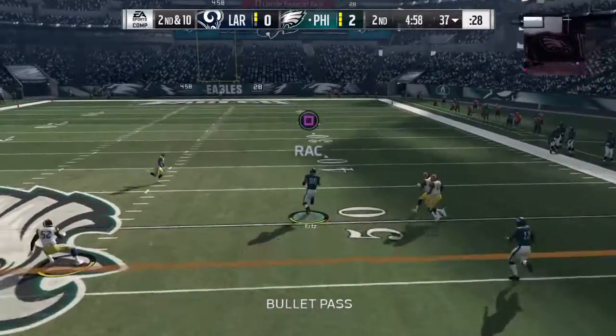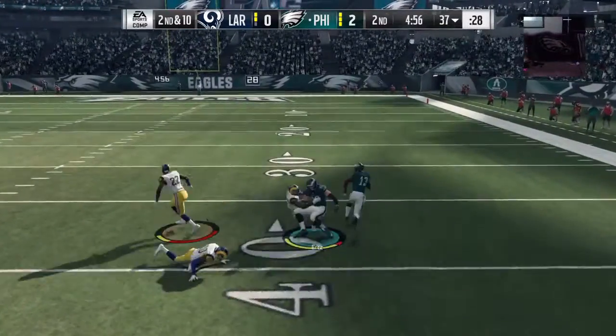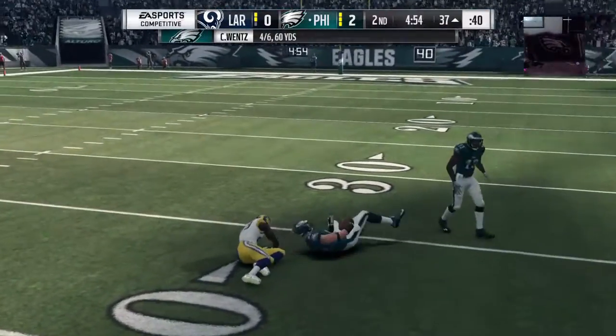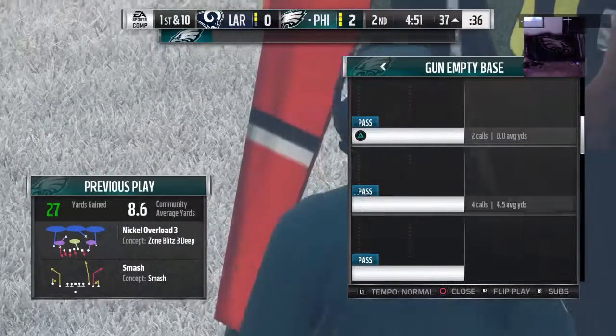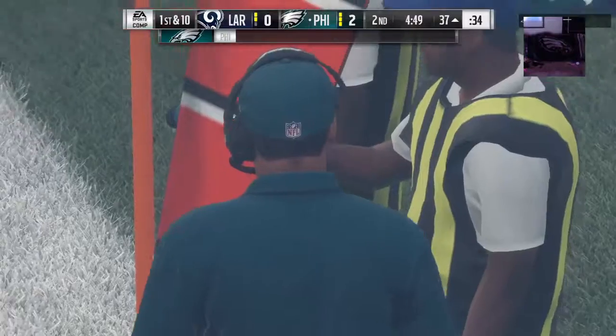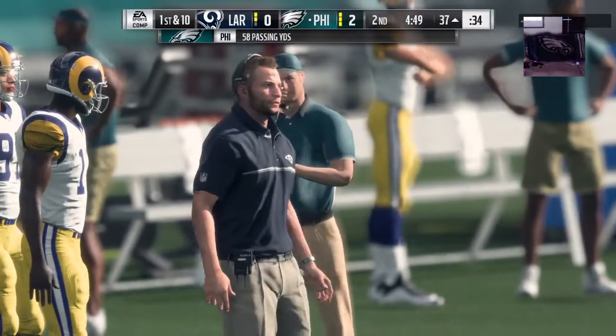On second down, here's Wentz. And this is Hurts with it, right side. And he's taken down, but not before he gets this into enemy territory across the 40. A very solid gain of 27.